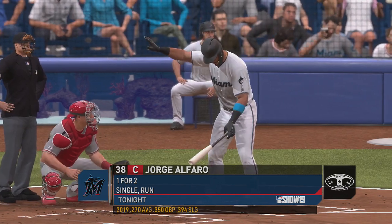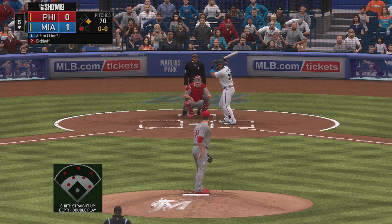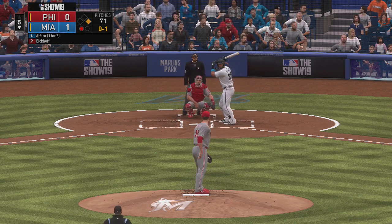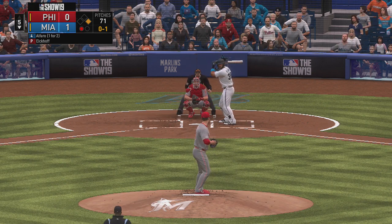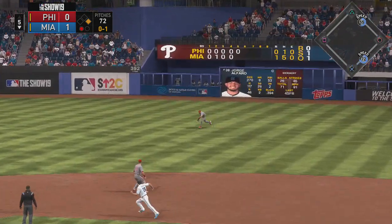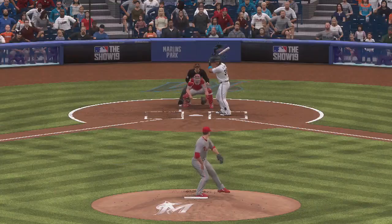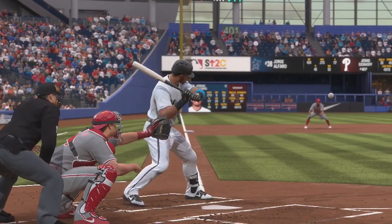Digging in once again, Jorge Alfaro. It was a flyout for him in his last trip. Here comes the first pitch. 0-1 the count. All right, that's when you got to tell yourself to slow down a little bit right there. Out in front on a fastball, hit it hard, but pulled it foul. Line to the right side, and that finds some outfield grass. It's a base hit. It's a nice job by the batter right there, able to fight off a high fastball and slap it the other way for a single. Brian Anderson.